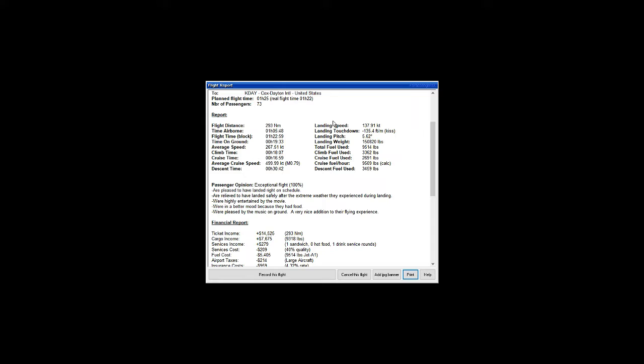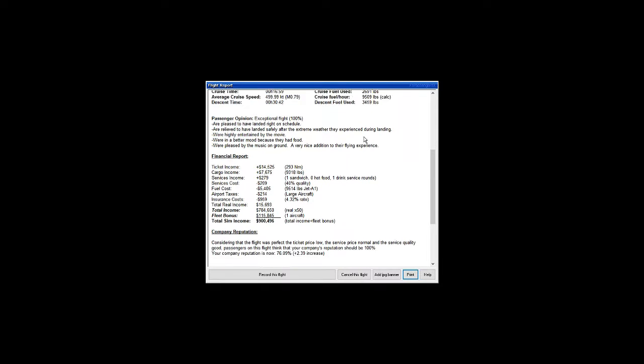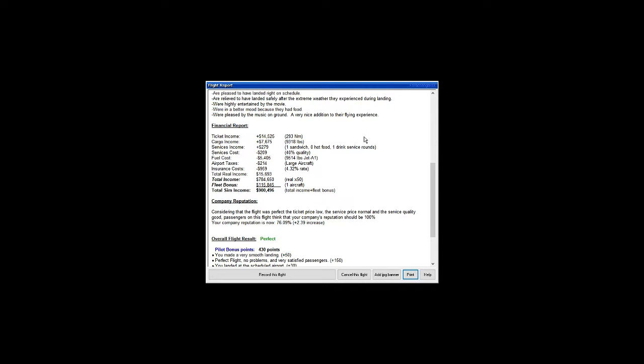So landing speed was 137 knots, which is a little bit fast. But landing touchdown vertical speed was only negative 135 feet per minute, which is considered to be a kiss. Landing pitch about 5 degrees, 5.6, so that's about the right amount of flare.